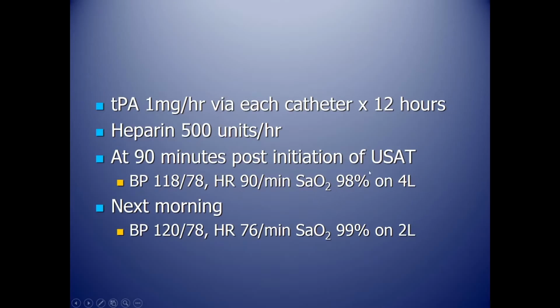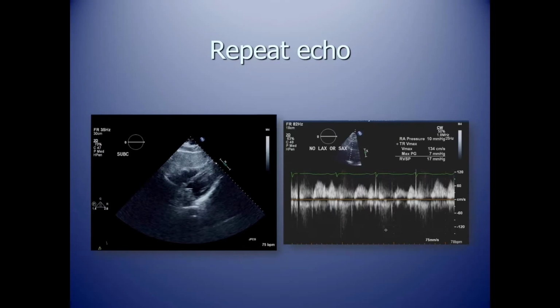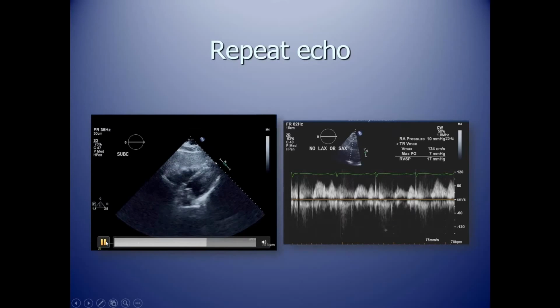His O2 sat was 98% on a non-rebreather. I'm sorry, now he was on 4 liters with an O2 sat of 98%. And the next morning he was feeling even better, and you could see he definitely stabilized. We repeated the echo the next day, and you could see from this image that we didn't have that bowing and dilatation of the RV, which was obviously very desirable.